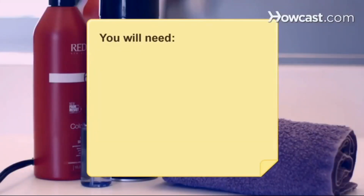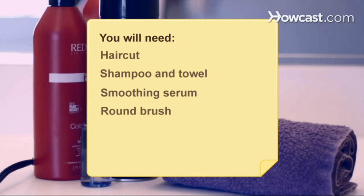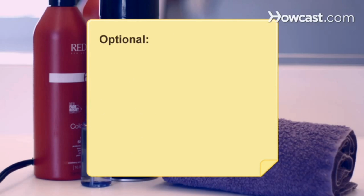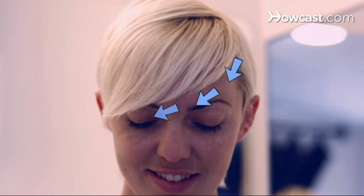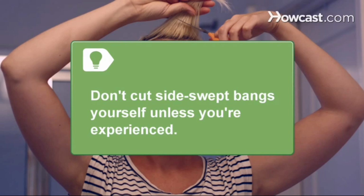You will need a haircut, shampoo and a towel, smoothing serum, a round brush, a blow dryer, and hairspray. Optional, a volumizer. Step 1. Get a haircut. Side-swept bangs are cut short to long starting from a side part. Don't try to cut side-swept bangs yourself at home unless you are experienced.